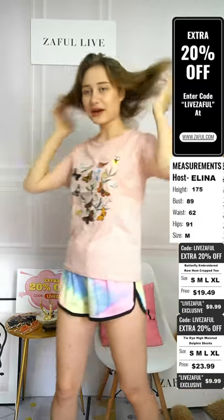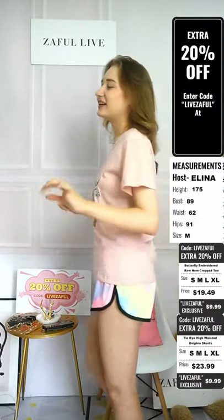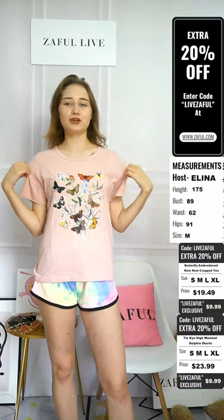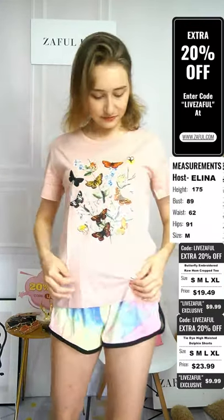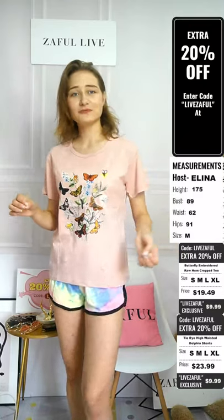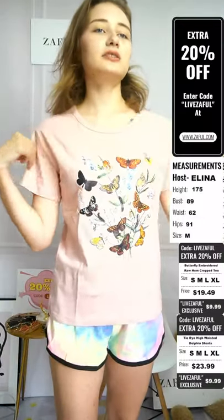Okay, and I'm back. I'm so fast right now. I'm already getting to it. And the next one is this normal, super ordinary top with butterfly and with flower pattern. I like it. Looks so normal, at the same time a little bit girlish. Nice color, light pink color, with round collar and with short sleeves.